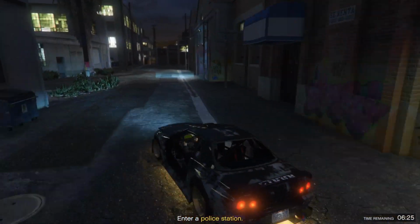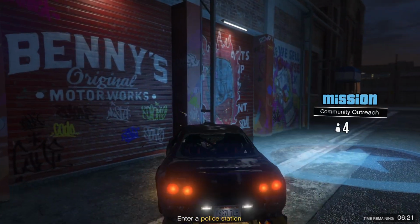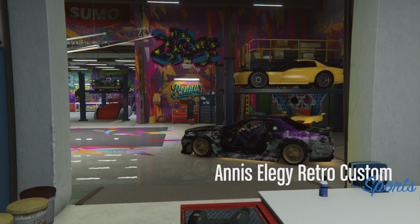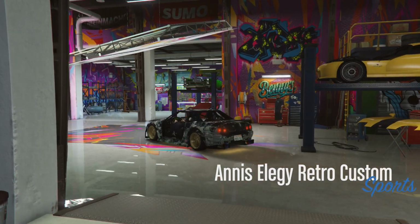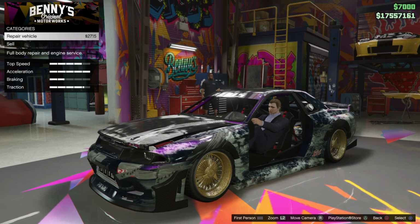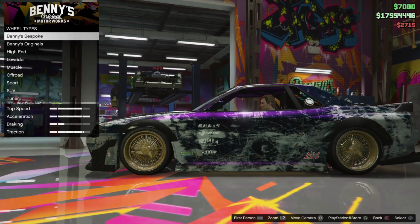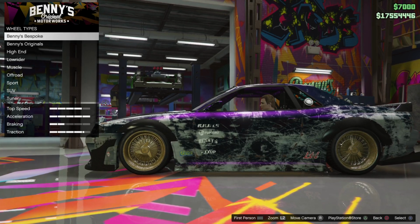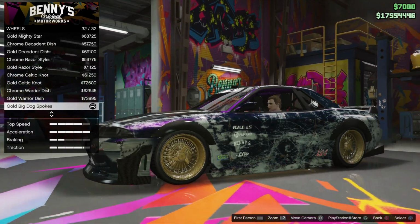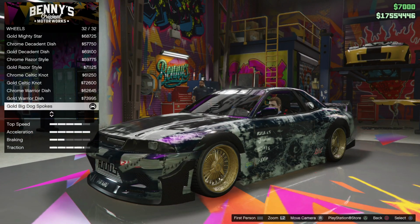Let's see which sells for more. So we'll make sure we've got the top version on, guys, the most expensive. We'll also make sure that we get the car fixed up because something happened to it, I'm not sure. Okay, so let's repair the vehicle, guys, and let's see which wheels we've got. So I believe these are the top Benny's. Gold big dog spokes, are they the top ones? They look to be.